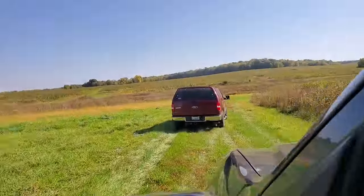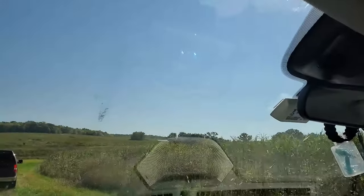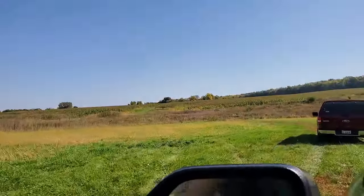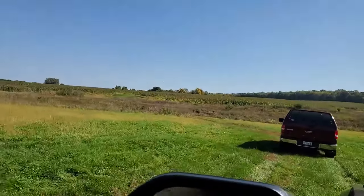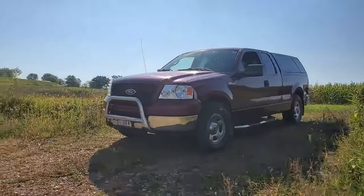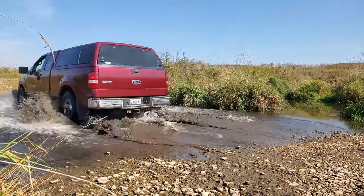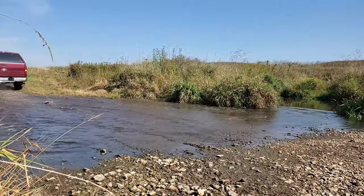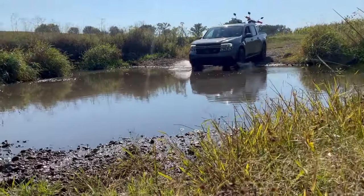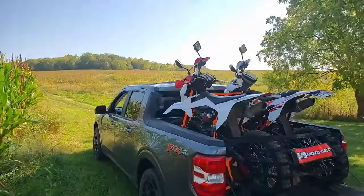Farmland. We made it to the farm. And there's a new shed up there, so that's pretty cool. But first, we're gonna have to cross a little creek here. Part of the game. Hopefully it's not too deep. All right, so this is the farm.